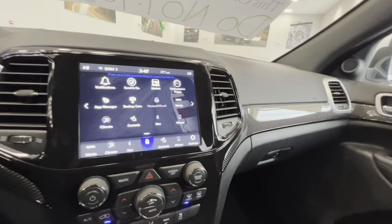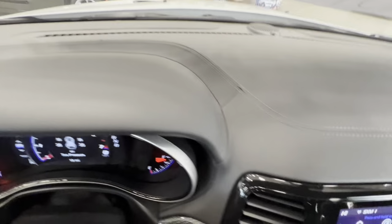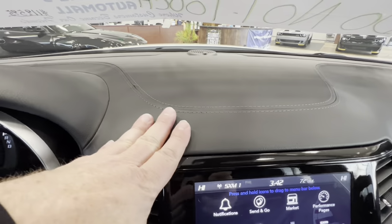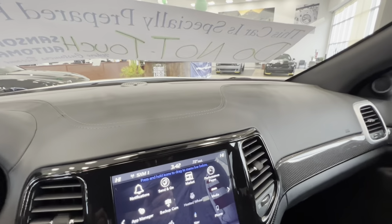If I didn't go over this before, you have the carbon fiber on the door panel here. You have the carbon fiber on the dash. And every Grand Cherokee, Trackhawk, and SRT has a leather-wrapped dash. There's no alligator skin on the dashboard, even when you have no options. This is very much a no-options vehicle. It doesn't have the sunroof, obviously. It doesn't have the suede headliner, but the suede headliner would have come with the panoramic roof. But this doesn't have the suede headliner because it doesn't have the roof.